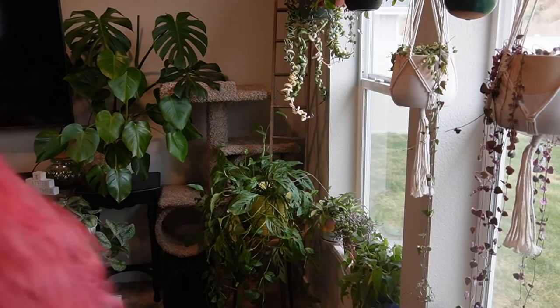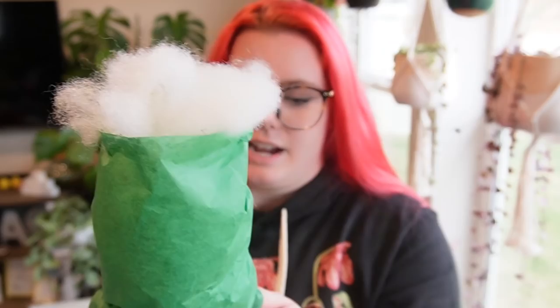This is really hard because there's so many packing peanuts, but I'm gonna do my best. I guess the names are on the pot, so I'm just not gonna look. And we're just gonna open.